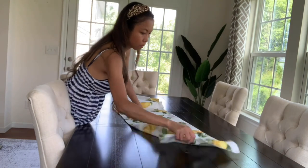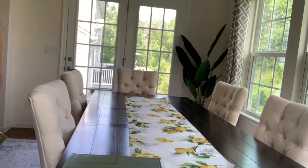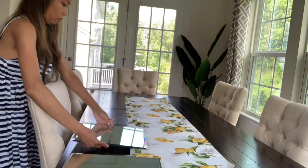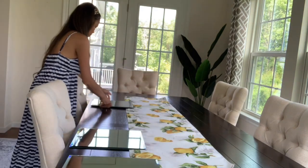So in this inspiration, I will give you three different looks of my tablescape, and as a bonus, I'm giving you a tour of my kitchen in the same theme. I hope you enjoy.